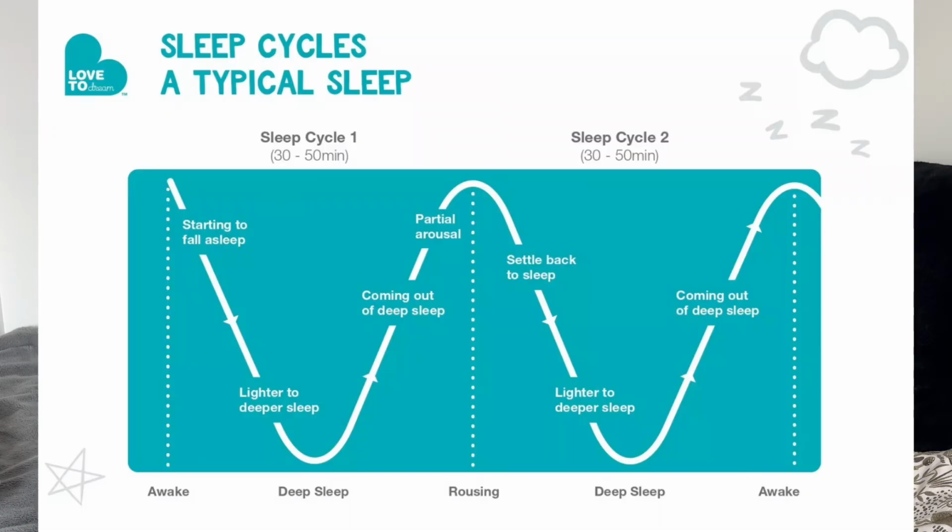For naps, they're going to wake up every 30 to 45 minutes. That's one sleep cycle. They're going to go through different cycles, light sleep to deep sleep, and then light sleep. They will wake up after this, and then ideally, they're going to start another sleep cycle. They're probably not going to do this for quite a long time because they don't know how to link sleep cycles.